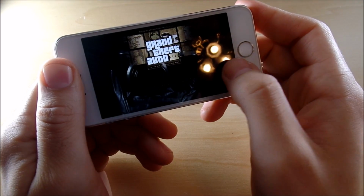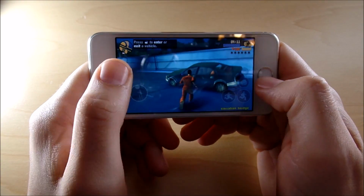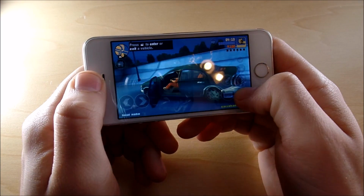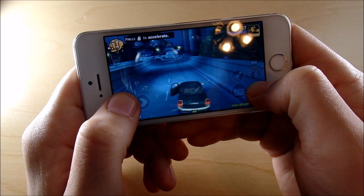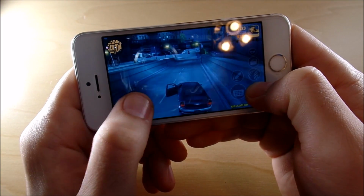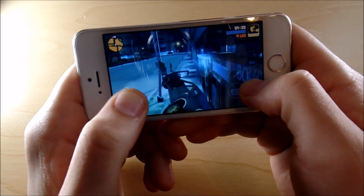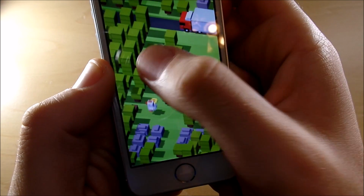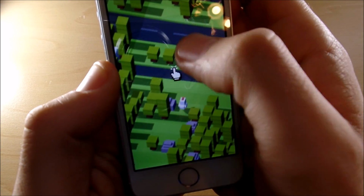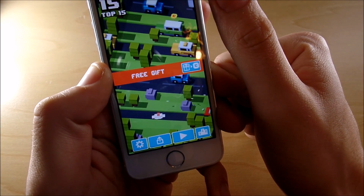Now another more intensive game, Grand Theft Auto 3. As you can see, things are popping open nice and smooth, and we're gonna drive this car. Now I'm not a very good driver behind the camera. I mean, I love playing Grand Theft Auto, but behind the camera I might crash. So if I crash, I crash. So yeah, there I crash. I guess I brought that upon myself. Now for a more casual game, Crossy Road. So as you can see, gaming works in all facets, high graphics and casual gaming for iOS 9.2.